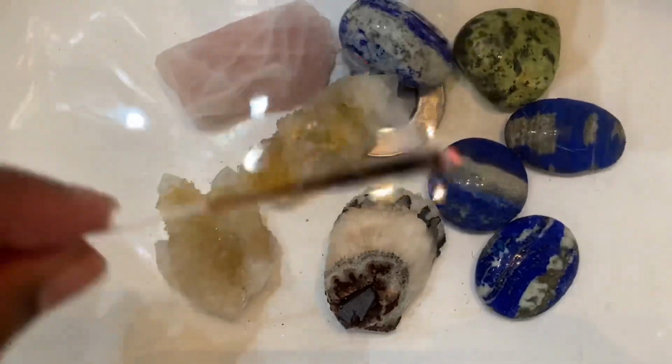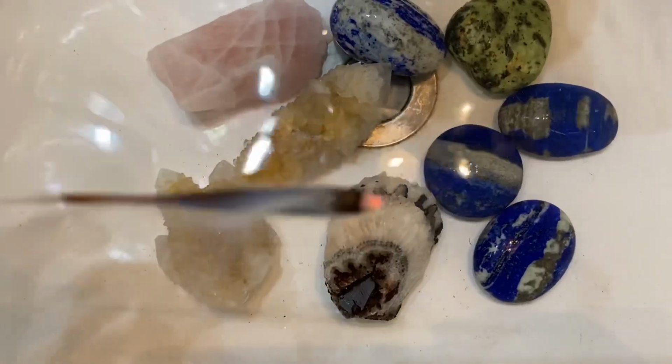End it out with some incense, you feel me?